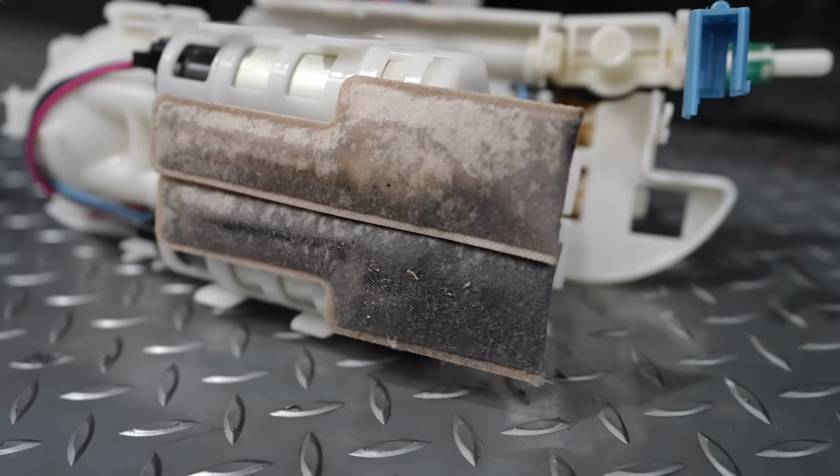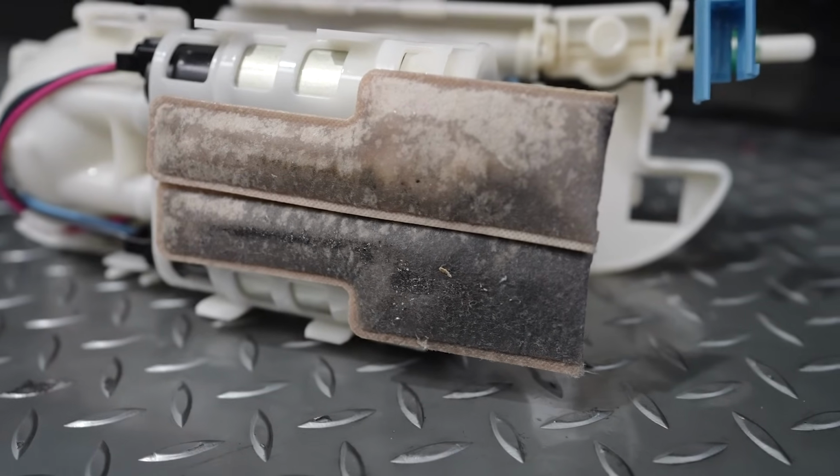But the first thing I did notice when we pulled the fuel system out and put it on the bench, stripped open the plastic tank, is that one of the filters is incredibly dirty. Now you might look at that and think, oh yeah, that's the problem. But a lot of these filters can look filthy dirty like that and still flow totally fine.